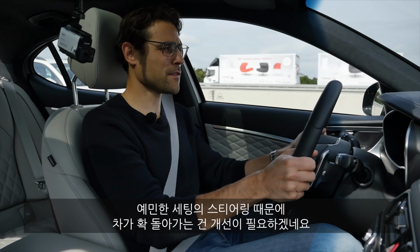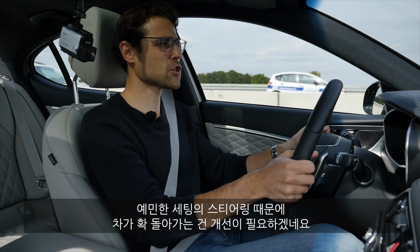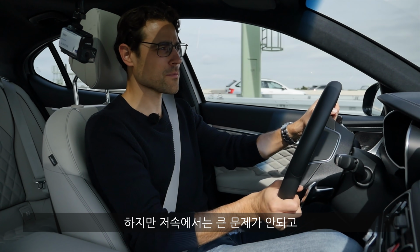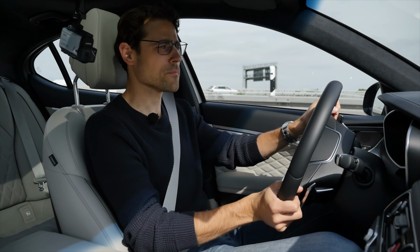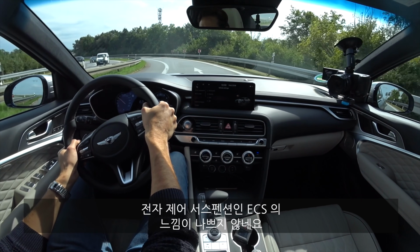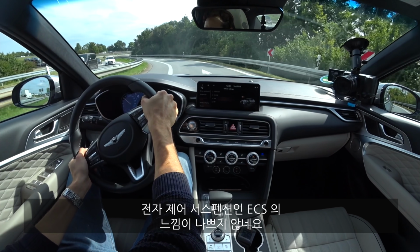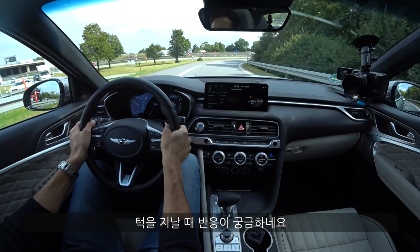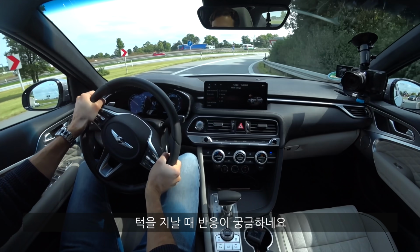So I think the fine-tuning of the steering wheel, they should definitely work on that. When we go a little bit slower, it's not such a problem. That's also very likable. As for suspension, ECS, electronically controlled suspension, so these adaptive dampers, they actually make a good impression so far. Looking forward to some bumps, how they react then.